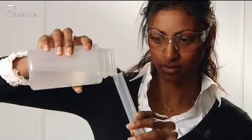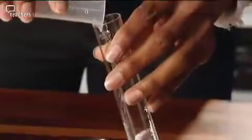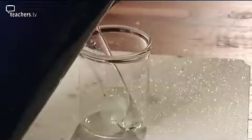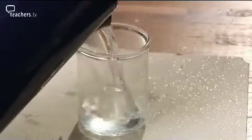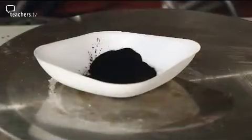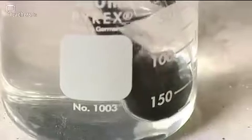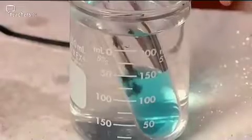Measure 15 cubic centimetres of 1.4 molar sulfuric acid and warm with boiling water. Take between 1.9 and 2 grams of copper oxide and add half to the acid. Shake until the solid has dissolved. Then add the second half and shake again.